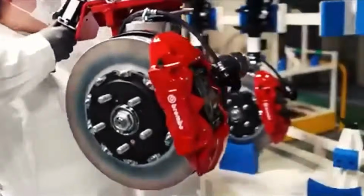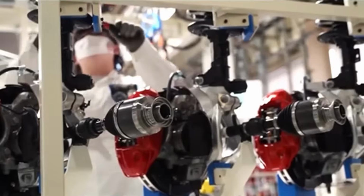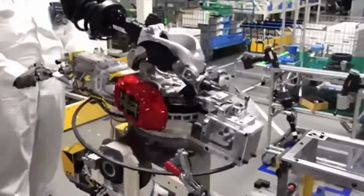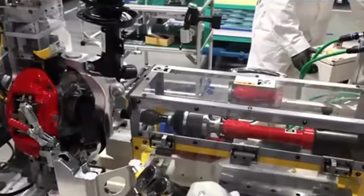An automated alignment station immediately follows, where high-speed cameras and laser sensors measure and adjust toe, camber, and caster angles on all four wheels. These adjustments are performed automatically by robotic arms that adjust the suspension linkages without human input.